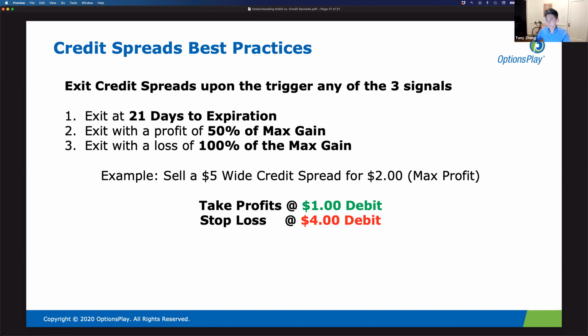Are credit and debit spreads better suited for bull markets versus bear markets? It really has nothing to do with bull markets or bear markets at all. It really just has to do with your directional view of the market. Bull markets and bear markets are more about whether you want to trade bullish strategies or bearish strategies. You obviously generally heavily trade bullish strategies in a bull market and bearish strategies in a bear market. It has nothing to do with debit versus credit spreads.